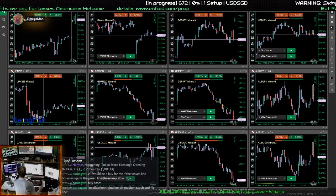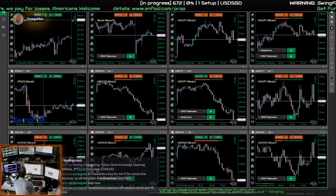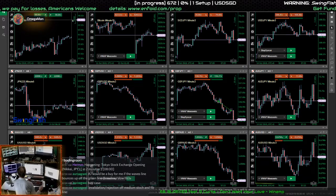There we go. Pound yen coming down some more now. Good. I think I'm gonna close this one position. It's already 25 pips.